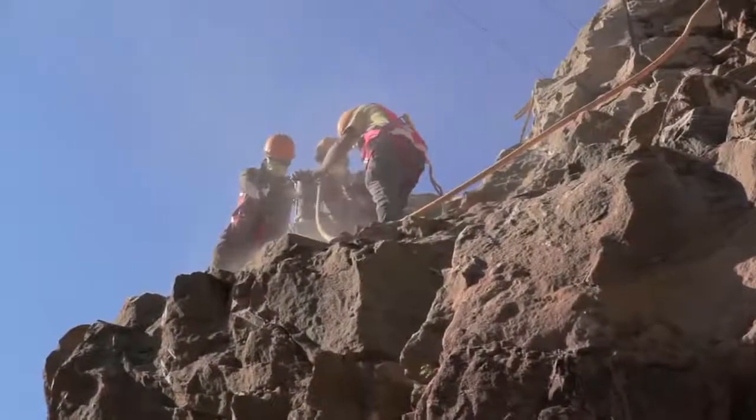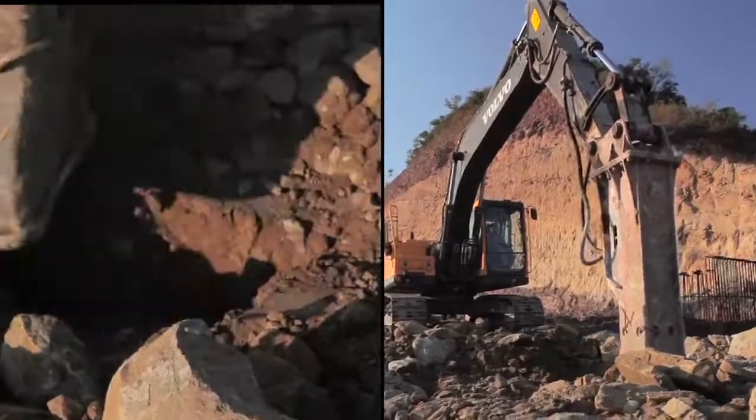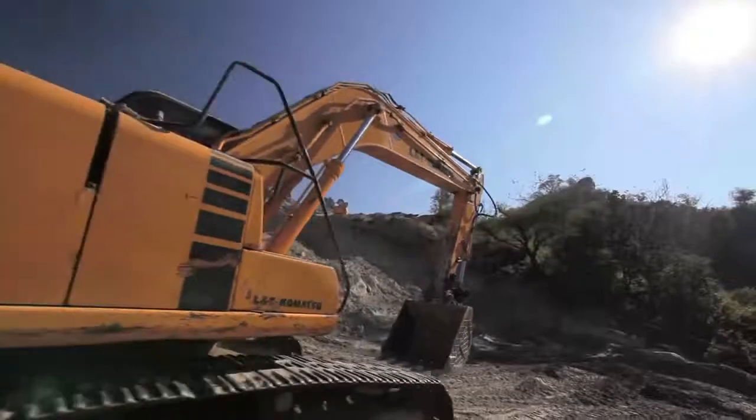Blasting to straighten alignment was not an option as the road ran close to a wildlife sanctuary. We brought in a large number of rock breakers and excavators to do the job.